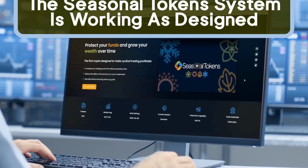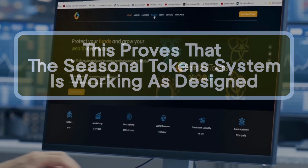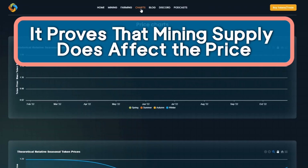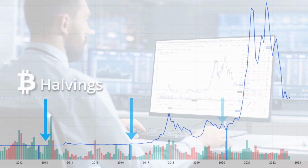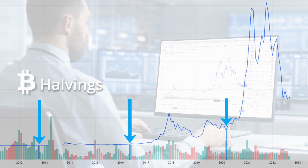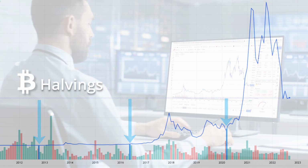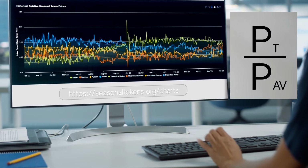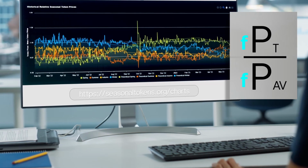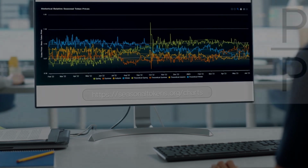Not only does this prove that the seasonal token system is working as designed, it is also a technological accomplishment, because it proves that mining supply does affect the price. It is hard to see this periodical signal in other proof-of-work cryptocurrencies because the fluctuations in the dollar prices blur the effects of the halving of mining supply. By focusing on the relative prices of the 4 tokens, the effects of external factors cancel out. It's like magic.